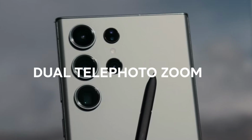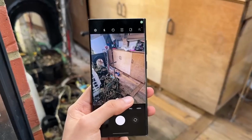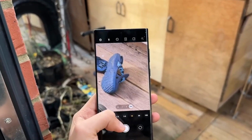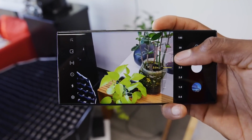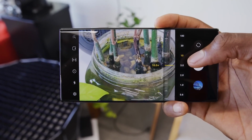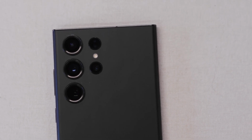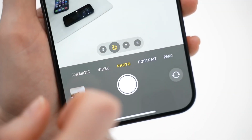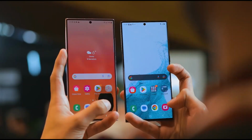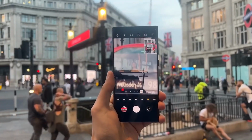Dual telephoto zoom. While the iPhone 15 Pro Max offers 5 times optical zoom, rumors suggest the Galaxy S24 Ultra could offer both 3 times and 5 times optical zoom lenses. This dual telephoto lens setup would give users more flexibility when composing shots. Having the option to quickly toggle between a 3x mid-range zoom and a 5x long-range zoom in a single device is a potentially huge advantage over being limited to one fixed optical zoom level like on the iPhone 15 Pro Max. It empowers the user to frame distant subjects at multiple levels of magnification right within the native camera app.